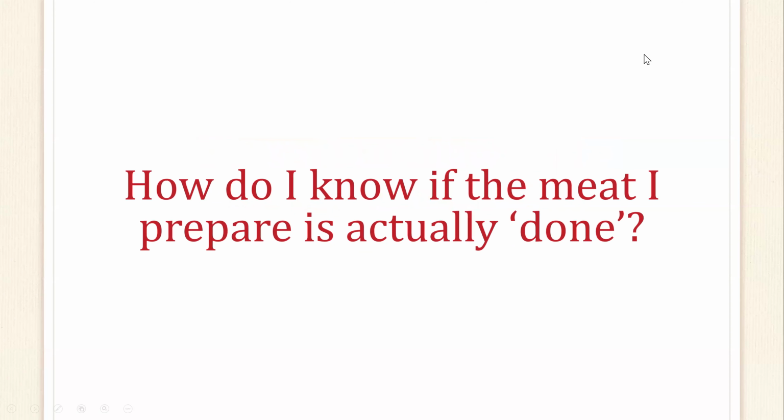How do I know if the meat I prepare is actually done? Now, you can't use your eyes. This is the one part where you have to pay very close attention, because I showed you that very first graphic, more than half of our foodborne illness comes from meat. And typically it's because the meat was undercooked. The only way to know if the meat you prepare is actually done is to use a food probe thermometer.